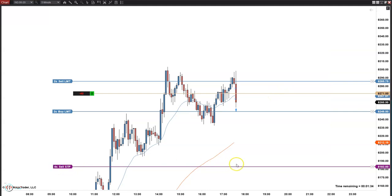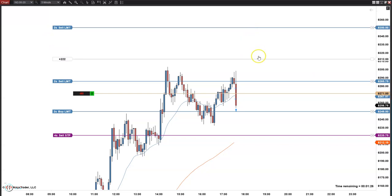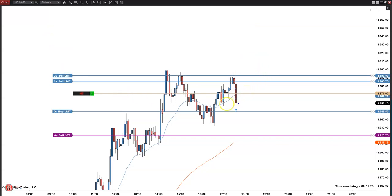4 stops in case the price drops really heavy. Let's just get ready. 2 and 2. So I have divided my 4 position. If the price comes back down and fills me, I'll take 2 out here and 2 out here. So that's the scenario for now.